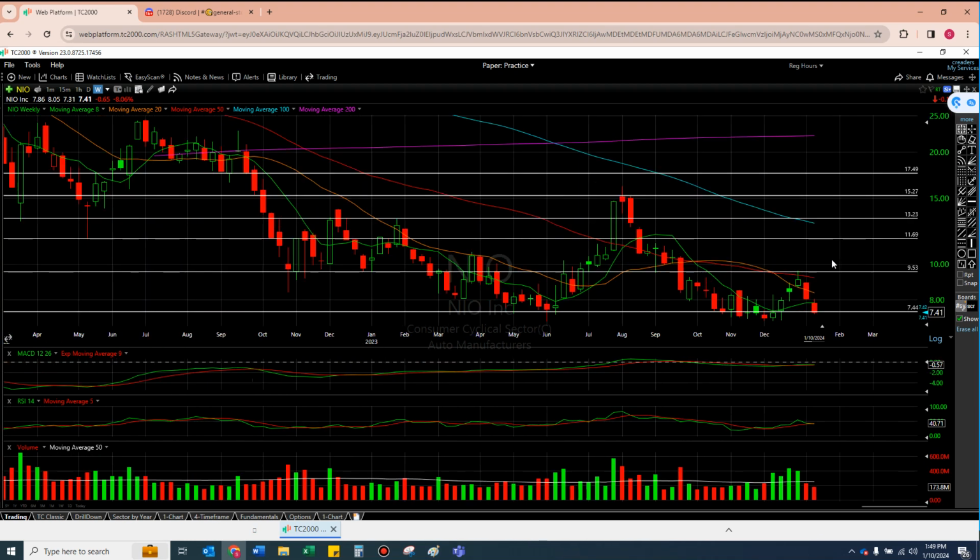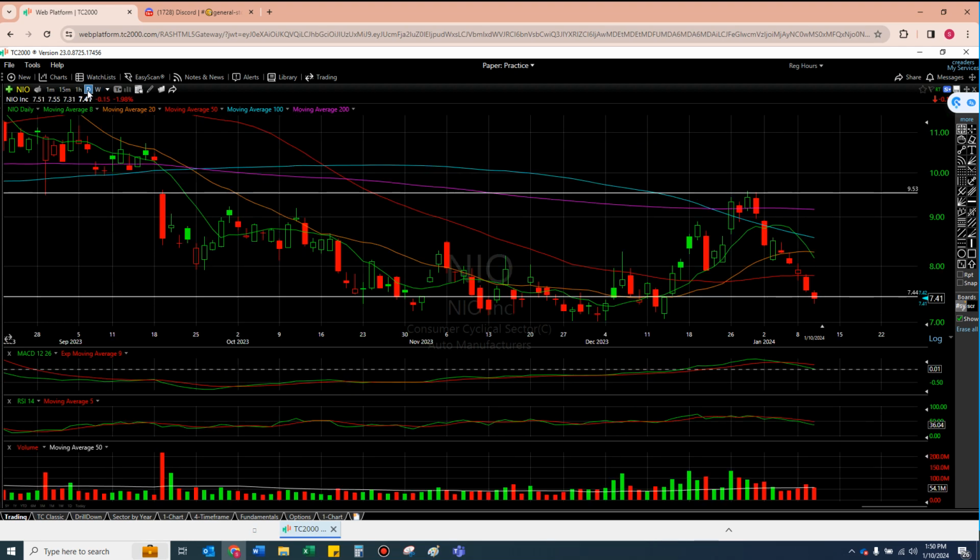I don't know how many more. Look, it just used it once on the weekly. We've now used it twice on the weekly. We've hit it here. It's hard to believe that this 744 line can keep holding like it has.